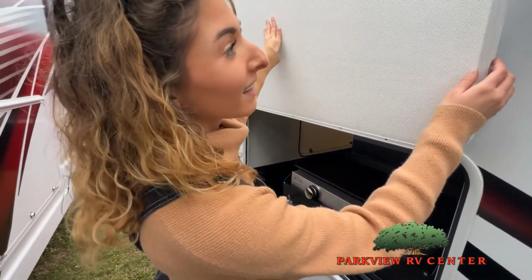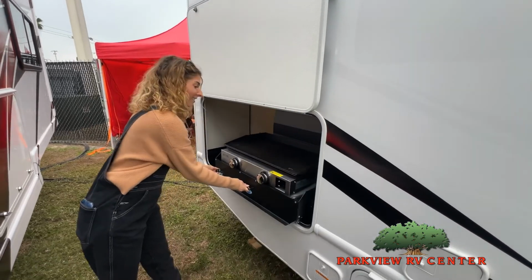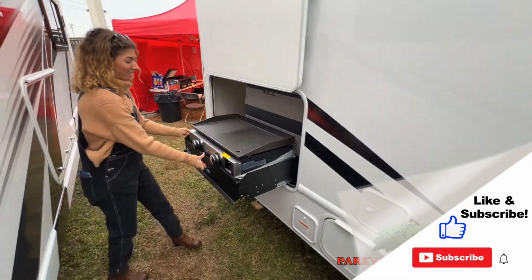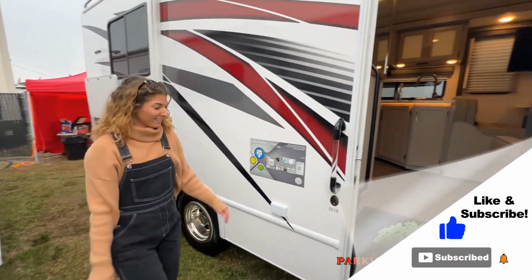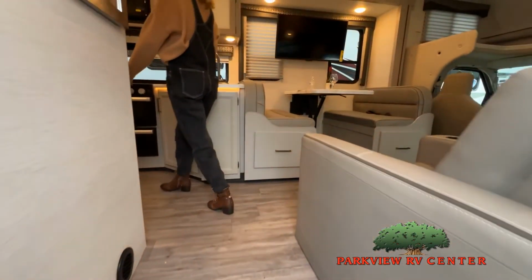Now, just like a brochure, this video is just a representation of the manufacturer's floor plan. For every RV made, just like a home, there are many variations of features, options, colors, fabrics, and other specifications, so it's important to contact one of our team members today for actual details about this floor plan.